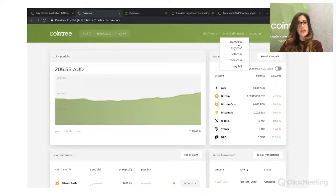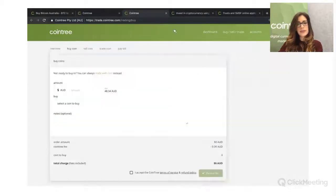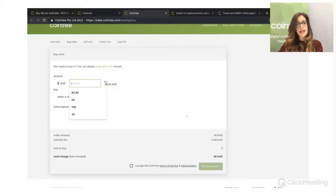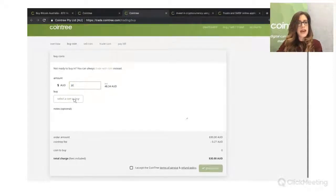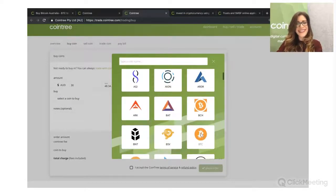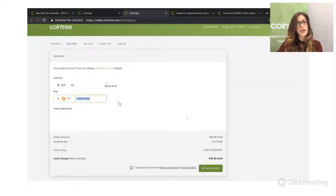Moving through, we'd go through to the buy coin page by going through buy, sell, and trade. Really, really easy. What you can see here is AUD amount. You can see the maximum amount, so you can use the maximum amount if you like, or you can designate however much you'd like to buy, and then which coin. So by selecting from our coin picker here, I'll choose Bitcoin for example, and we've already done the hard work for you and worked out how much Bitcoin you'll be purchasing for $30.